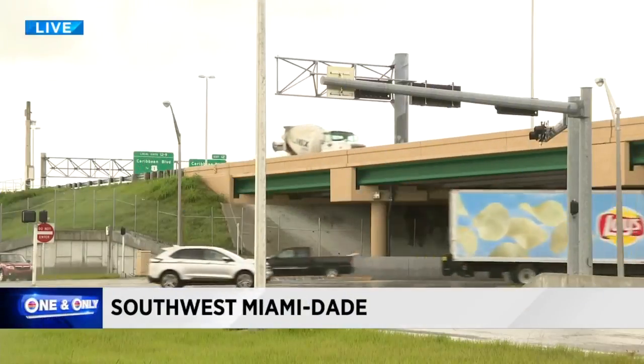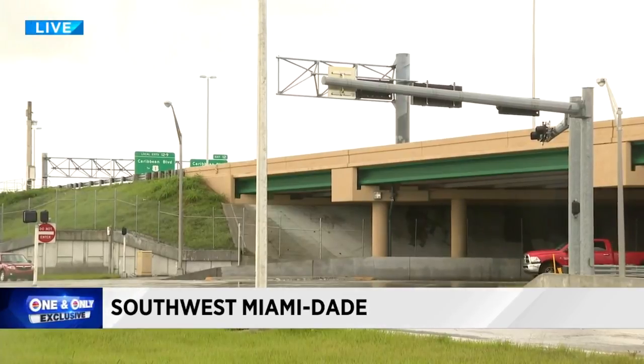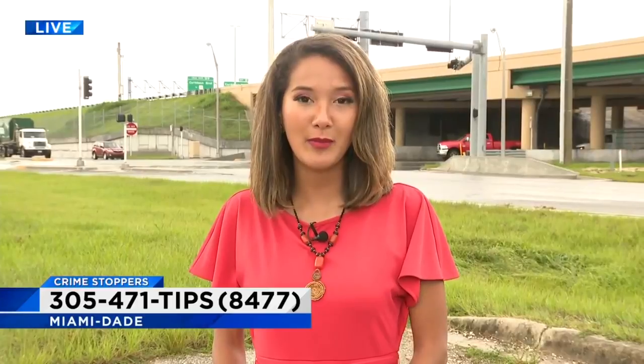Back here live at the intersection of Southwest 186th Street and the Turnpike, we can tell you that the man who was arrested is facing a slew of charges. However, the victim says there are two other suspects still on the loose. If you have any info on who or where they are, call Miami-Dade Crime Stoppers at 305-471-TIPS. Live in Southwest Miami-Dade, Madeline Wright, Local 10 News.